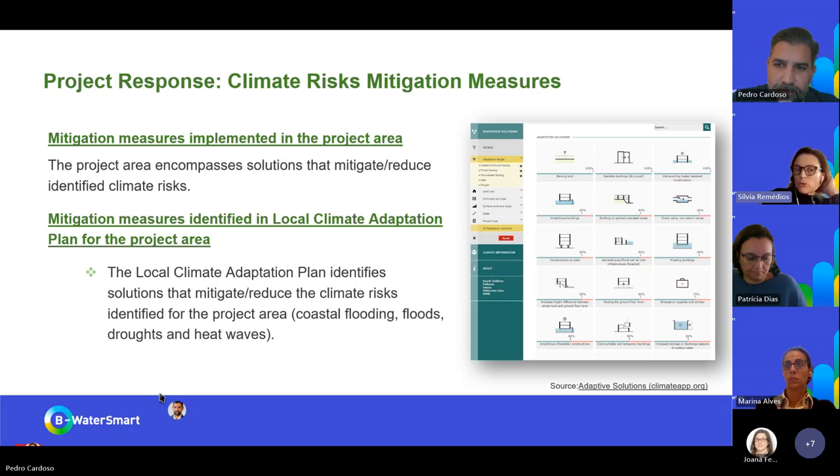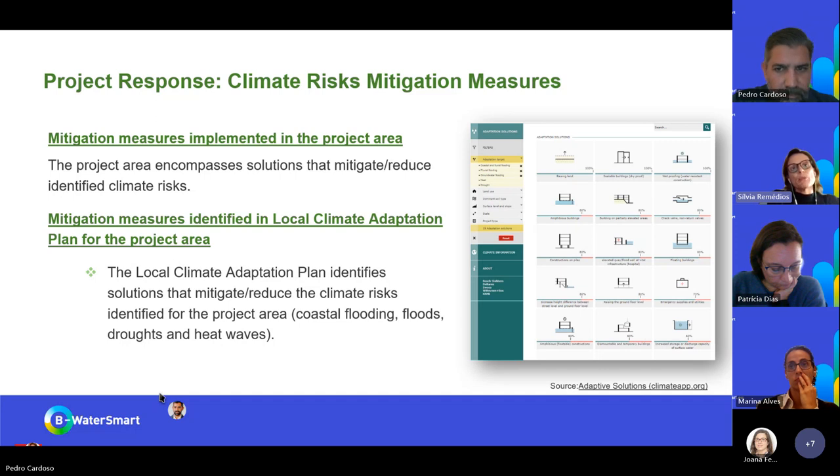So finally, I arrived to the third main area. It's named project response. The themes considered are related to climate risk mitigation measures, planted areas, and water fit for purpose. So the criteria in this case includes the assessment of measures that have already been implemented to mitigate or to reduce the climate risk identified for the project area. So the project area can already encompass solutions to mitigate or to reduce identified climate risks.